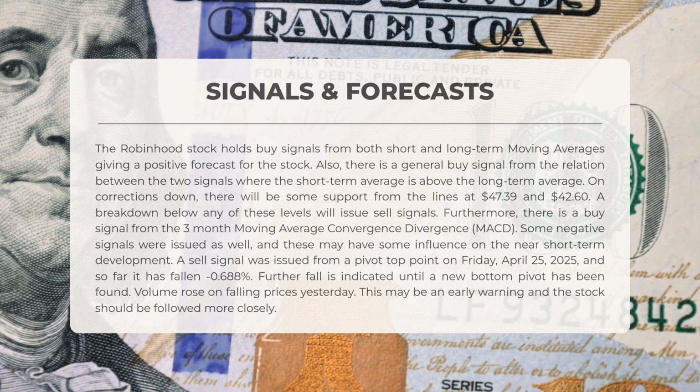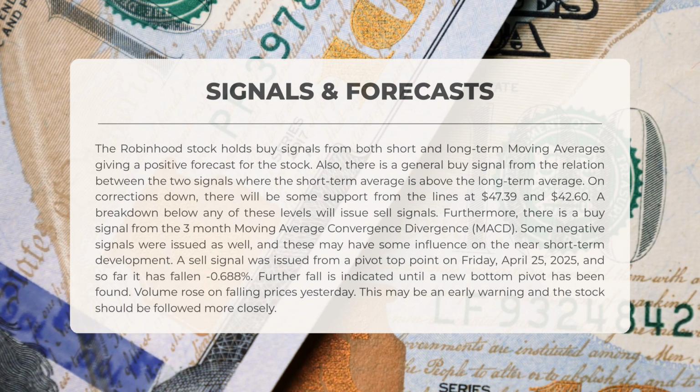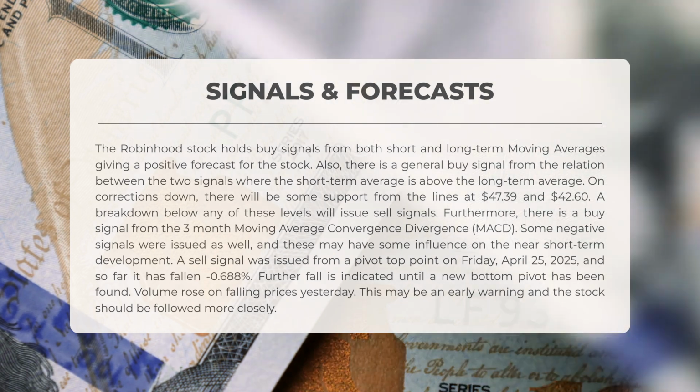A decline below either of these levels will trigger sell signals. Furthermore, a buy signal has emerged from the 3-month moving average convergence divergence, or MACD. However, some negative signals have also been issued, which may impact the short-term outlook.